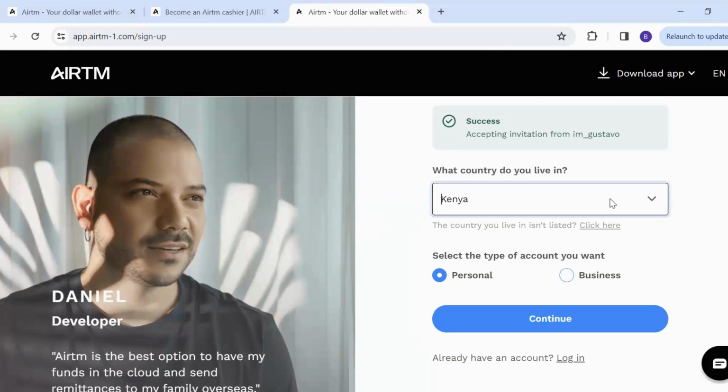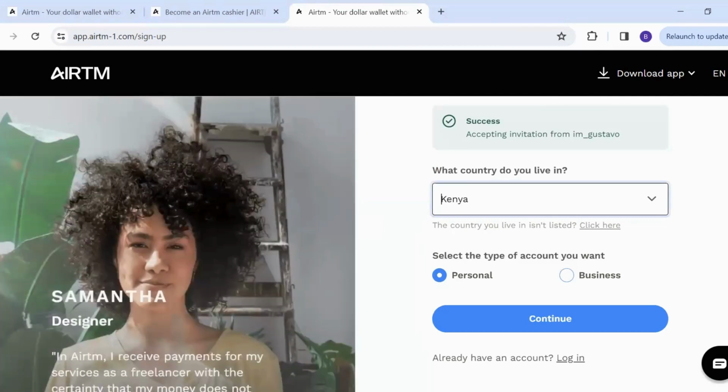So if you don't have an account, you're just going to click on the link, and then you come here, you select your country. For me, I'm in Kenya, so I'm just going to type Kenya. Then you're going to select personal. You select a personal account because for business, there are some documentations that will be requested from you, which you may not have at this particular moment. So just click on personal, and then you click continue.